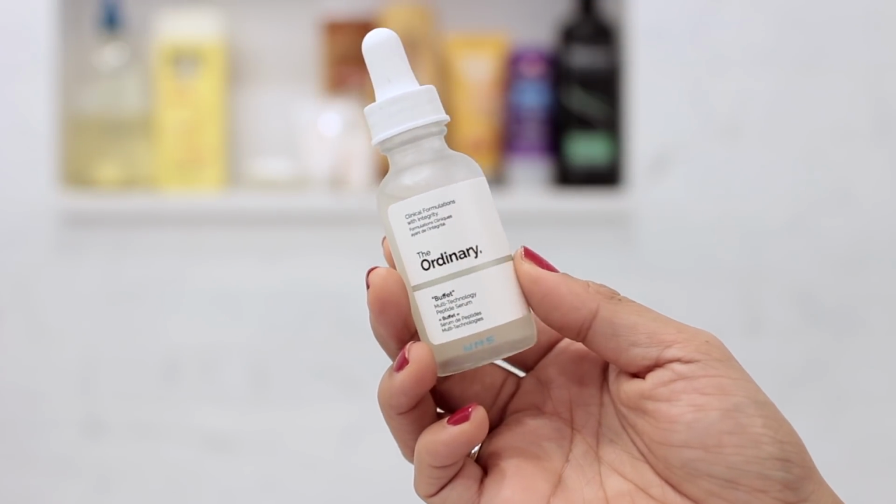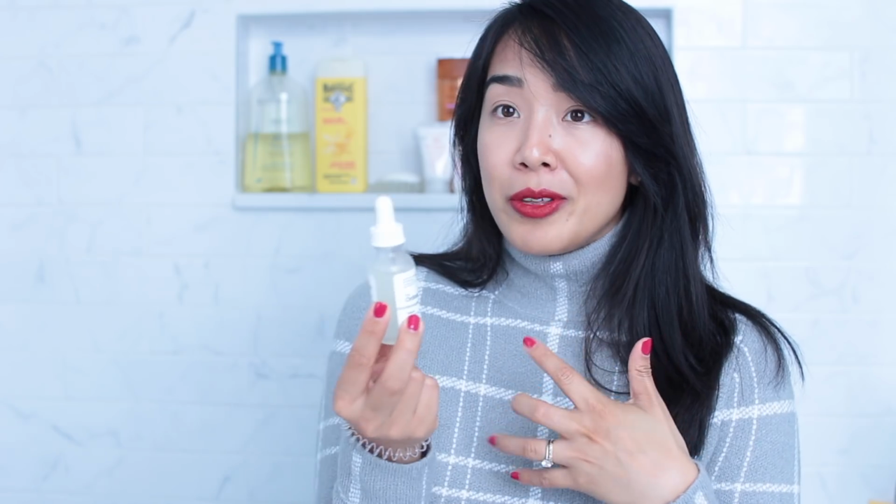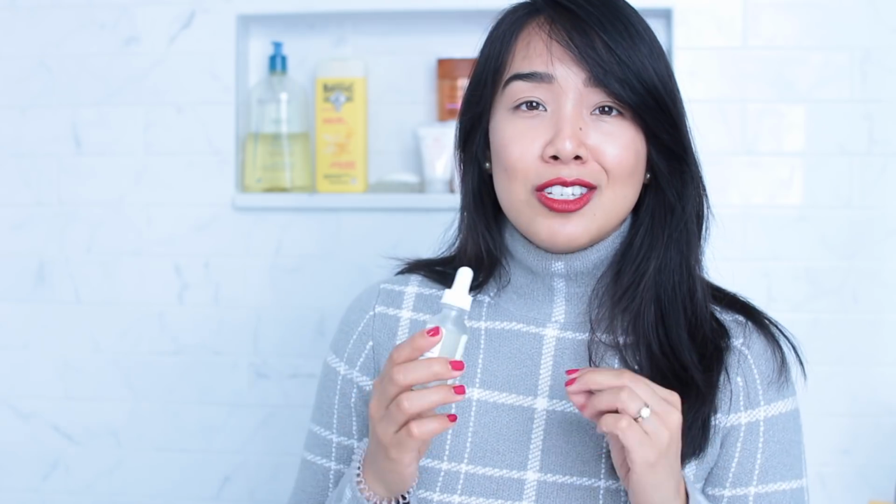The Buffet is one of The Ordinary's more expensive products. I think it ranges at about $15, and this is probably one of the most complex products that they carry. It's a multi-technology peptide serum, meaning it just has a bunch of different technologies mushed into one serum. So it's great for anti-aging. To be honest, I haven't really noticed anything in that department. I'm in my late 20s, so I probably won't notice if it's working until later on, but I can say this is a really great serum.